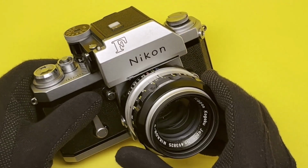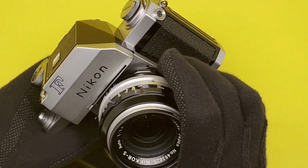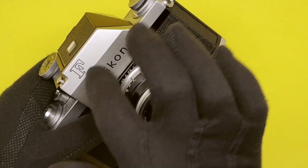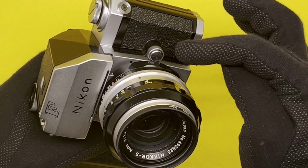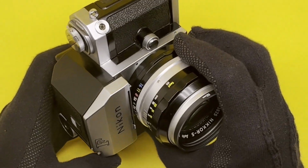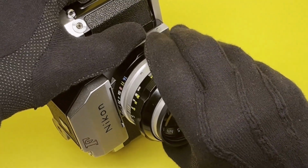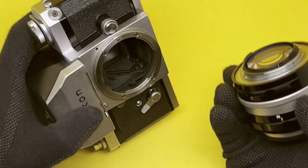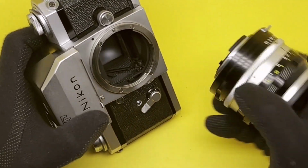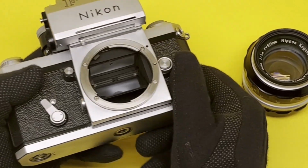That is achieved by the coupling of this ring mechanically with that finder, which I'll demonstrate to you now. Press this button and rotate the lens to the right, which is the opposite of what you would guess, and the lens comes out. Now you can see what's going on.